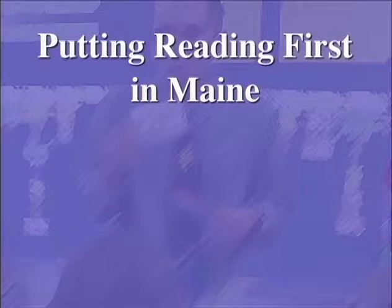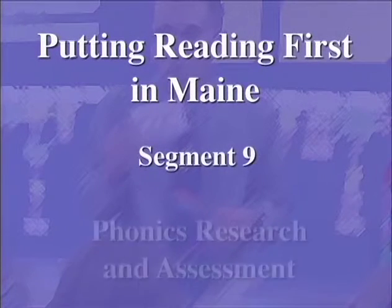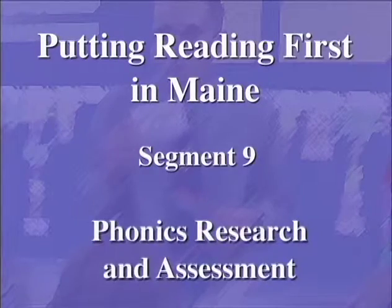Putting Reading First in Maine, Segment 9, Phonics, Research and Assessment.